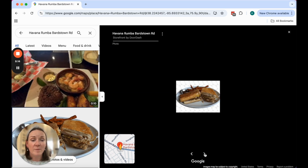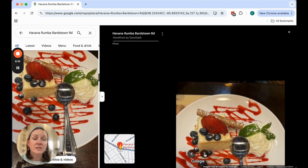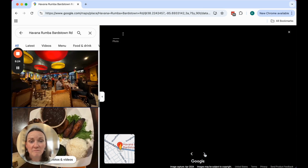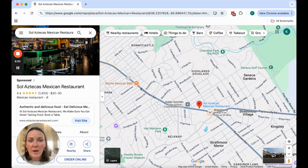Ooh, there's the shrimp. I love that. Really good Cuban sandwiches, really great cocktails. They have live music on Friday evenings, so it's just a really vibrant, fun, lovely place to visit. Love that place.